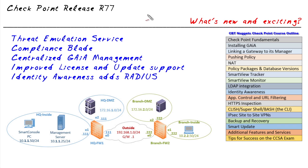We're going to take a look at some of the new features that Check Point has added into release 77 of their software. Now, the great news is this. All of the core content that's available in R76, we're simply adding on additional functionality with R77.